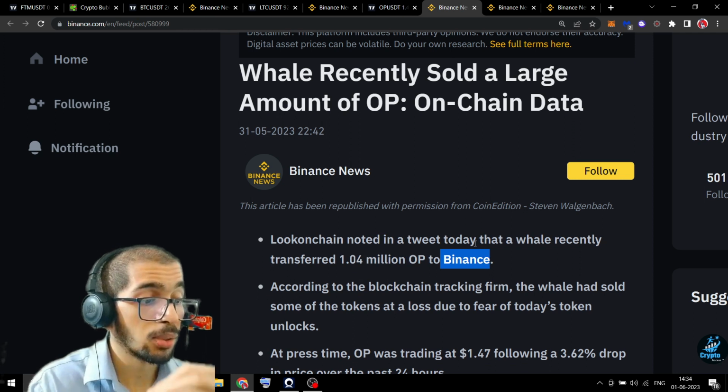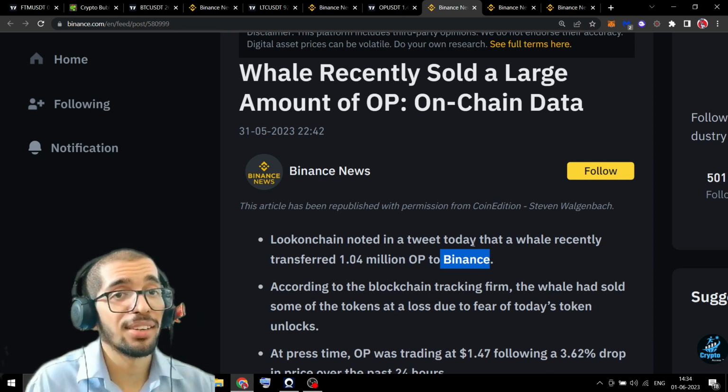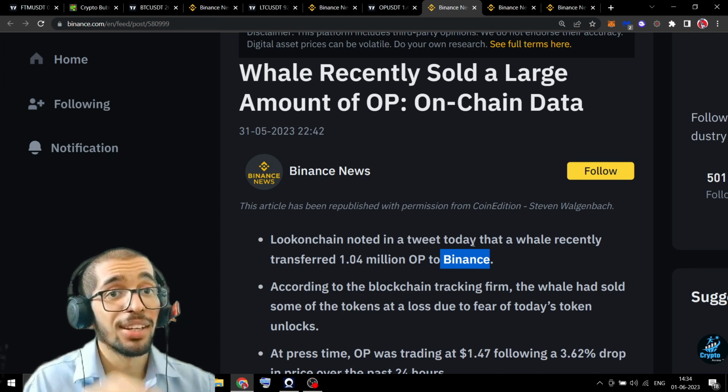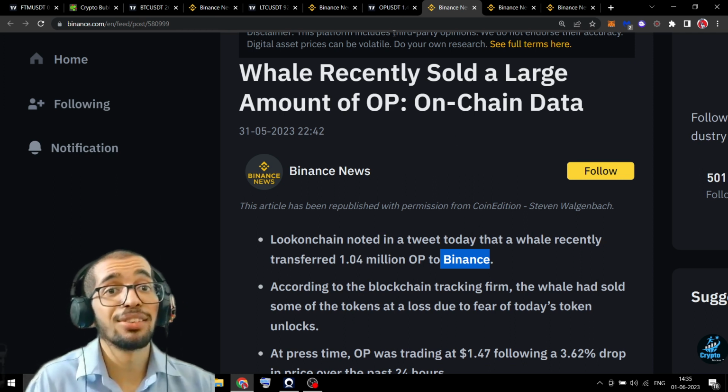Okay, so this whale took it as a loss. This position was already in a loss, but he sold it anyway because of the fear of the token unlocks. In the previous days, you'll have seen the news of the token unlocks.